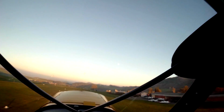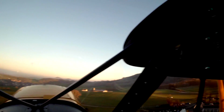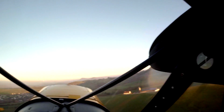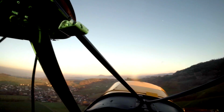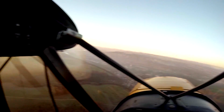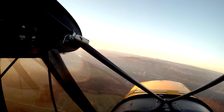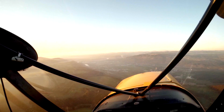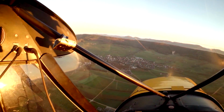There's that crosswind. There's definitely crosswind coming in from the left. Okay, I think this will be the last one then. We'll try and do a wheel landing to a stop. See how it goes. Last time I did this, I nearly used the entire runway, so. Hotel Lima, Quebec, turning final, runway 07, full stop.